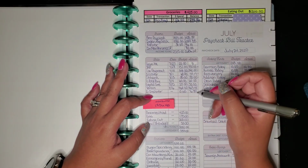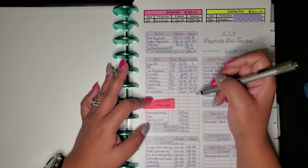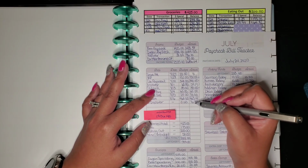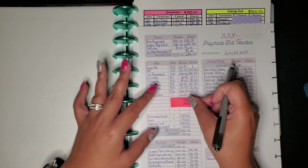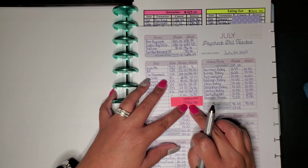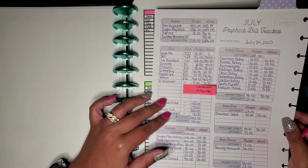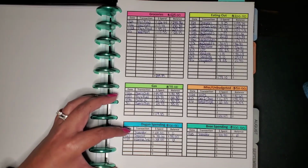And then again, this is a Discover payment for the Sirius XM, and this is where he used the car maintenance fund. So he ended up ordering something and used his Discover card. So that ending balance came out to be $1,236.40. For our variable expenses, I'll go ahead and go to my worksheet.